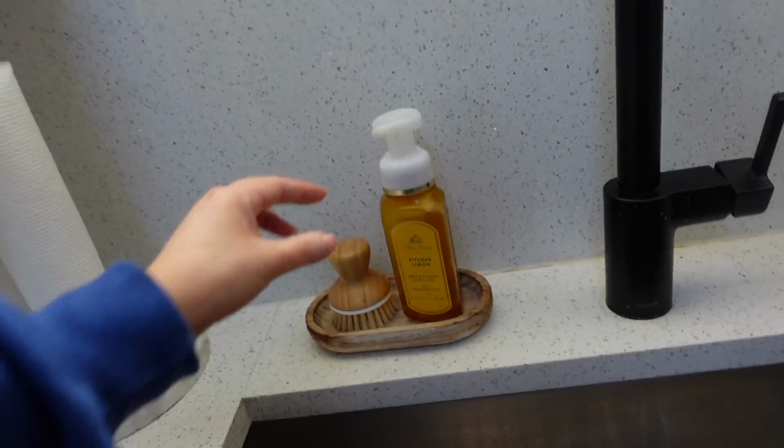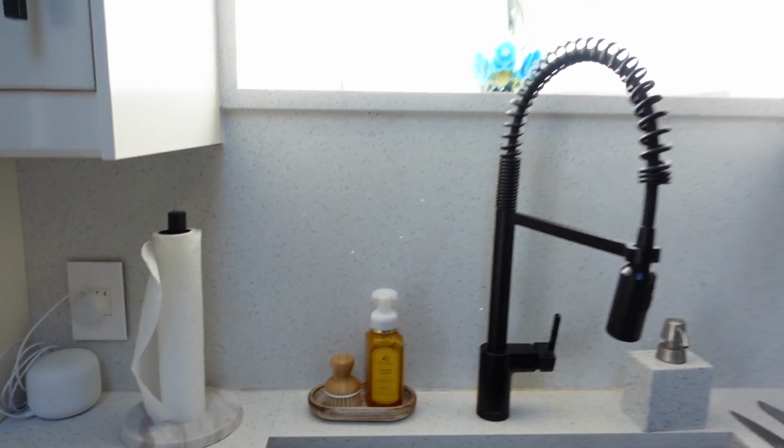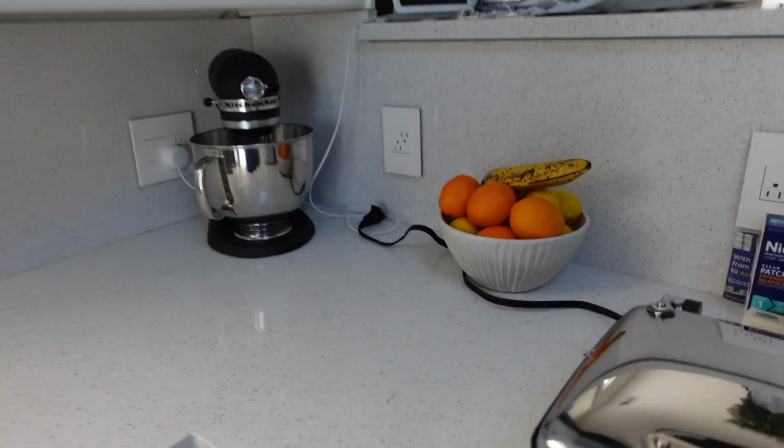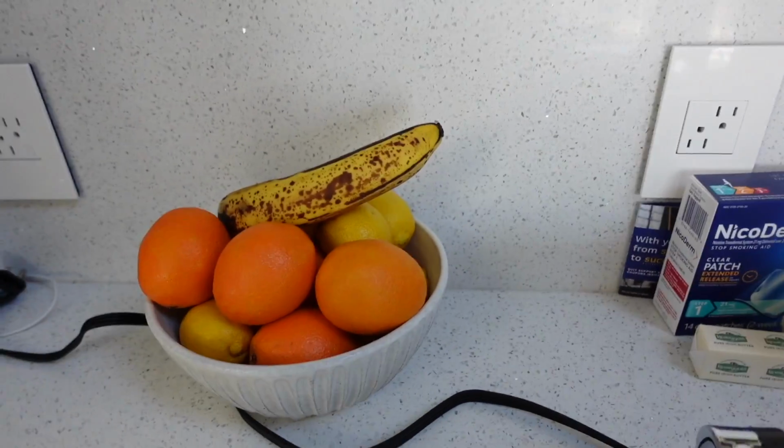And then I pulled out my lemon soap for the kitchen. So it just feels so much more fresh and bright and cheerful in here. I also got some lemons and oranges. I'd like to do a fresh potpourri on the stove. I dabbled with that during the fall and winter. Well, it is winter, but like the fall and Christmas months, because it's so easy to do a cinnamon, water, apple scenario on the stove.